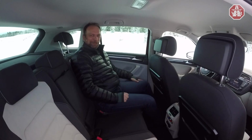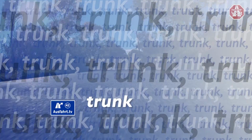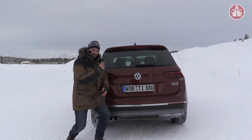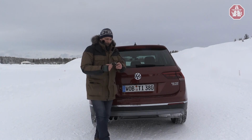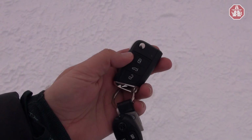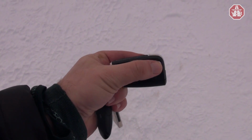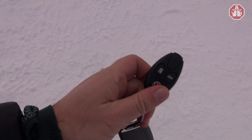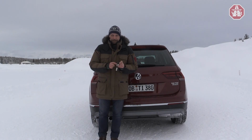Let's see what we got with the trunk. Well, before we get to the trunk, as usual, here's the key. Well, it's a common and pretty boring Volkswagen key, I tell you that. On one side we got the VW badge. On the other side, 3 push buttons: lock, open the trunk and unlock.